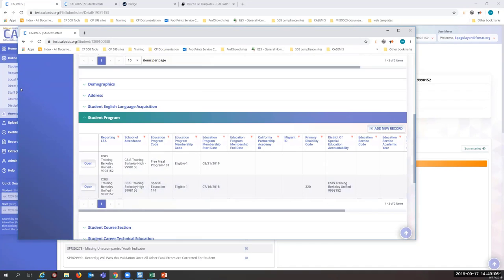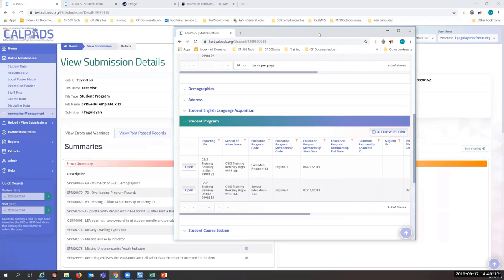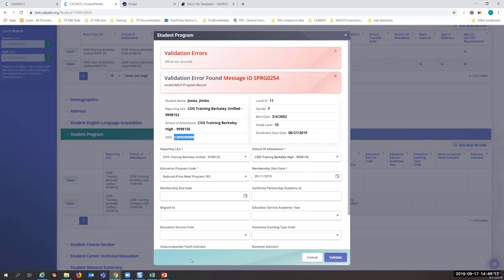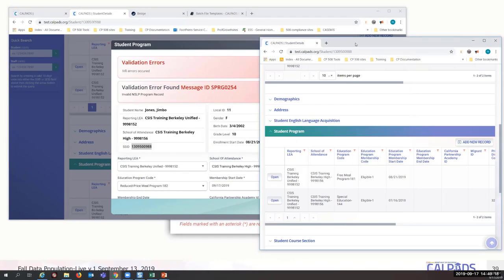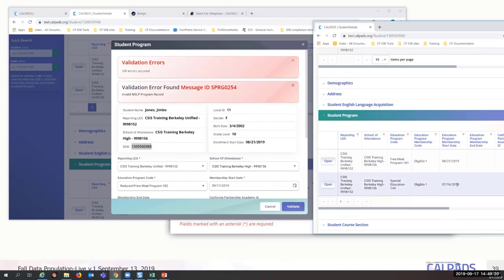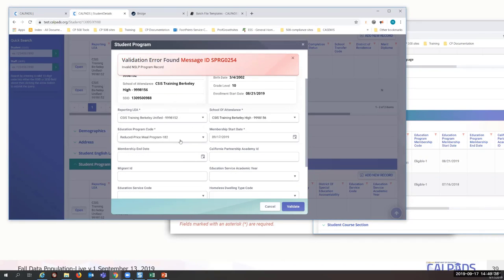So right now, the reason why I'm getting an SPRG 270 error is because the student already has an existing record here, 8/21/2019 with the program 181 at Berkeley High, while I am reporting a 182.